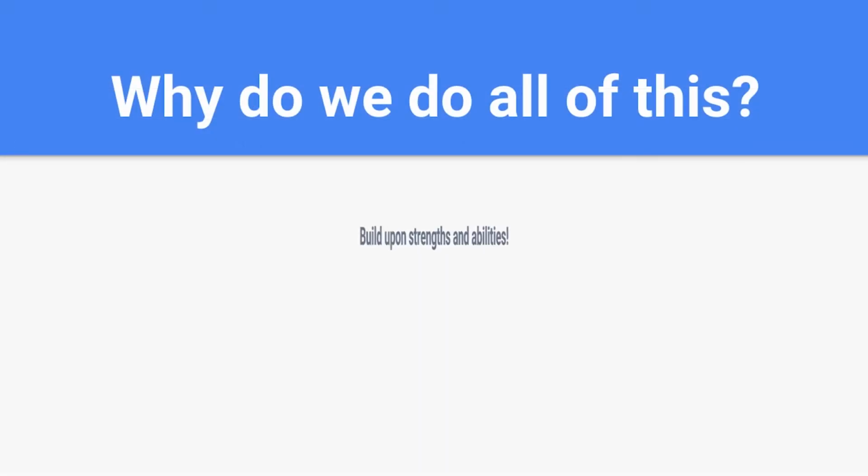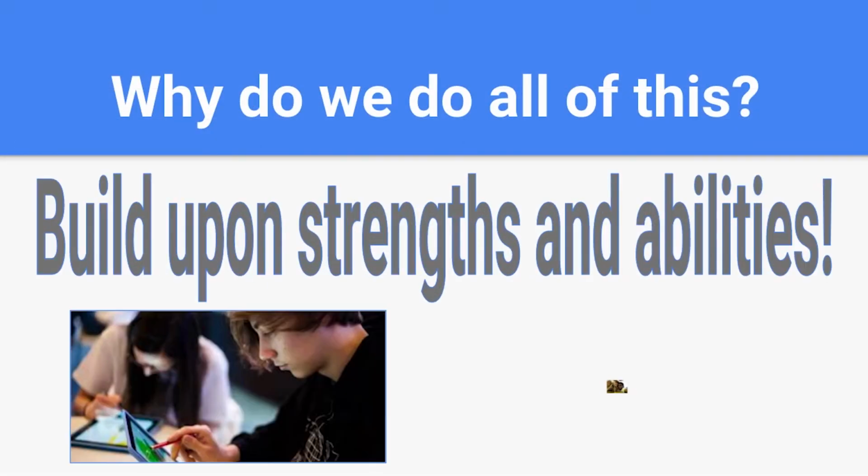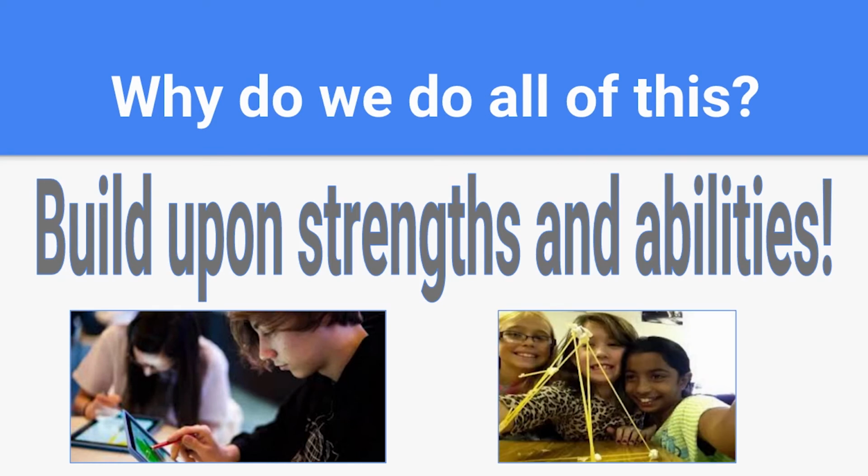We want to build on strengths and abilities. So although some of the students have disabilities, we want to help them experience success by building on their strengths and abilities.